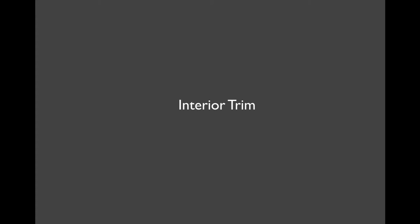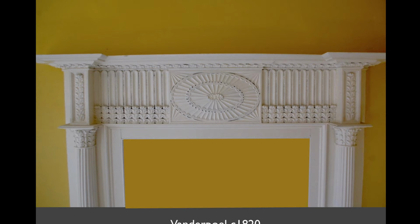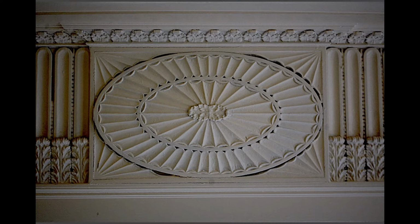Right, so let's look at some interior trim. This is the Plum door head. Very nice, here's the detail. It's all carved, it's relief carving, very beautifully executed. It's very sculptural. Now turn to the Vanderpool door head, and the equivalent form. This is the top of the door from the hall to the parlor. And again, take a look at that patera. Very different. It's gouge carved or relief carved, and it's very graphic in form, and it's very vibrant.